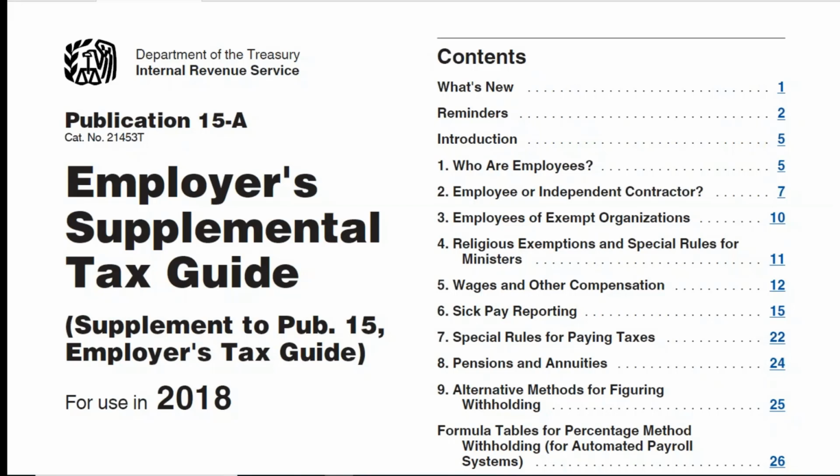So make sure that you read through that information and you have the correct documentation for independent contractors, so that you make sure that's all correct and that you don't have to move independent contractors to employees and deal with all the penalties and all the tax issues regarding that. Publication 15A also covers your non-profit organizations, employees of exempt organizations. Also covers the rules for the religious organizations, ministers. Also talks about sick pay reporting, and also talks about your retirement plans. So it's a very good publication to be familiar with and to review that information if that affects you.